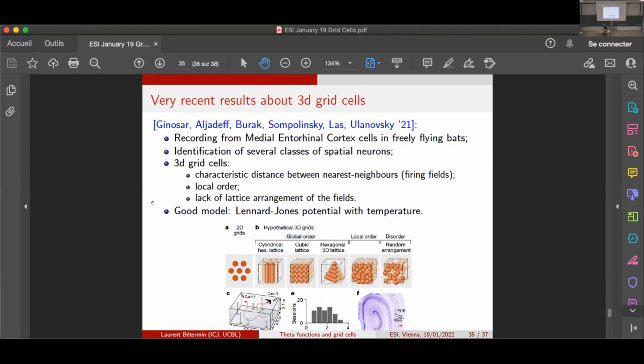But actually, six months ago, or even less, there was a paper from these researchers, and they did things in 3D for the flying bat. They took a bat and put the same electrode in the entorhinal cortex. And the bat is moving, and what they see for the firing fields is that there is a characteristic distance between nearest neighbors, the same everywhere, but it's not a lattice. So there is a local order, but there is no global order. That's what is observed.